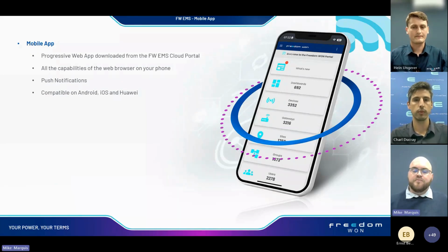Furthermore, you can also use the EMS as a mobile app on your phone by downloading it as a progressive web app from the EMS Cloud portal. What this enables the user to do is all the functions of the EMS, but on your cell phone. And then also it enables you to have push notifications to your phone if you have alerts set up for certain events. By being a progressive web app, we are compatible with all cell phone platforms such as Android, iOS, and Huawei.